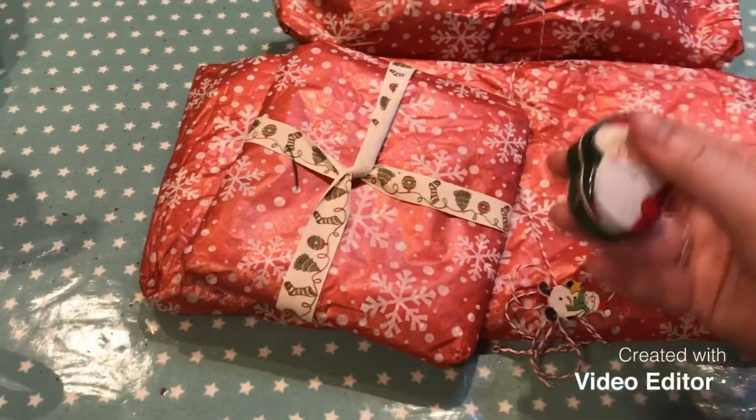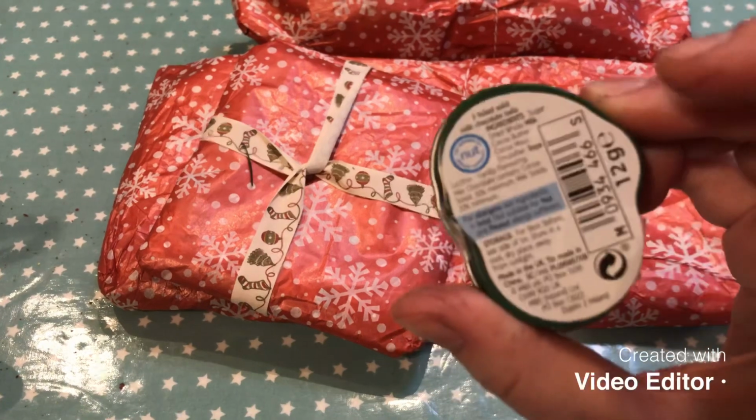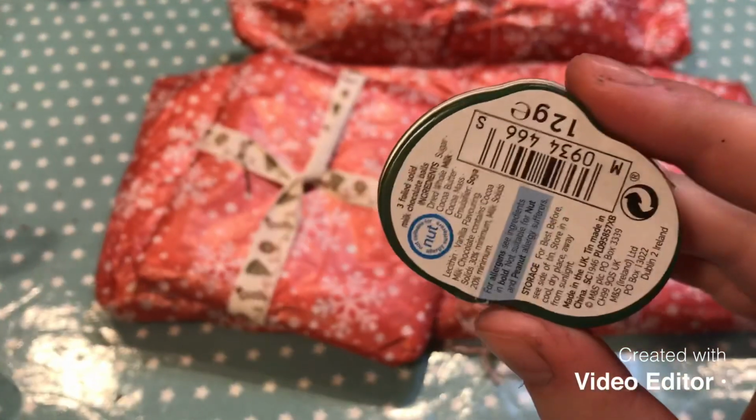And then there are some little Christmas chocolates in this tin, and I said to her that I think these are from Marks and Sparks.